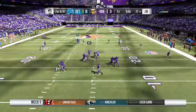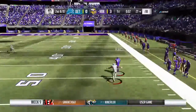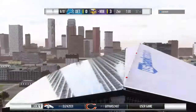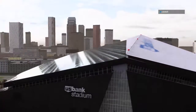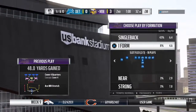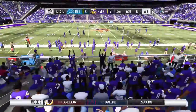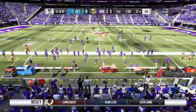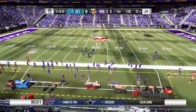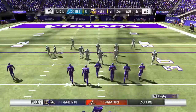2nd down, Cousins. He sets to fire deep. He's got him in, complete. And it's a big play there as he is finally taken down on what will be a terrific final act of this.